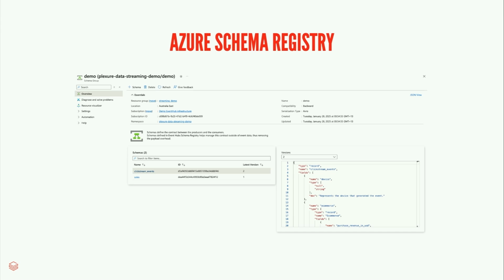Right, the Azure Schema Registry. This is where it gets interesting, because obviously we don't hard code all of our schemas in our code. That wouldn't make any sense. So enter the Azure Schema Registry. This is what it looks like. I'll show you in the demo later as well. Within the Schema Registry, there are concepts of schema groups. This is where you group related schemas together. Each of those schemas has a name, and then each of those schemas has multiple versions.